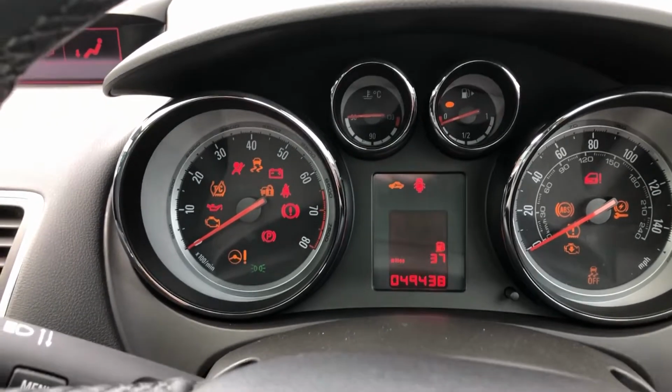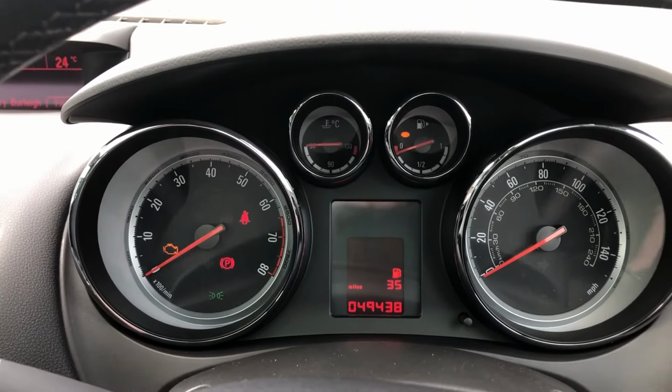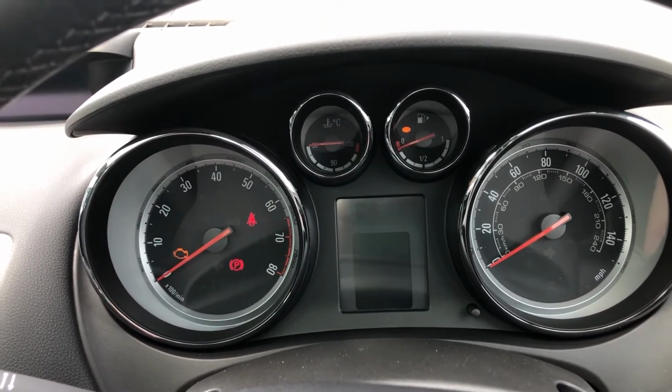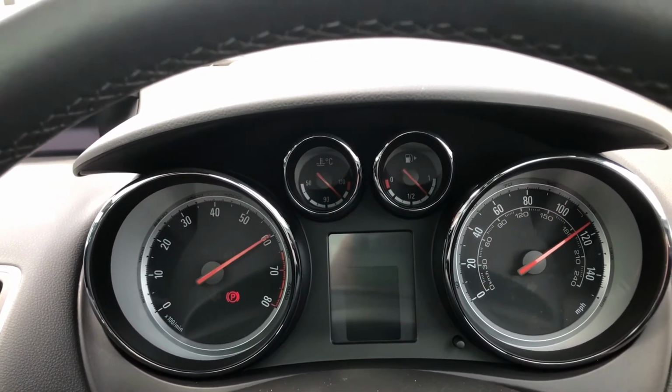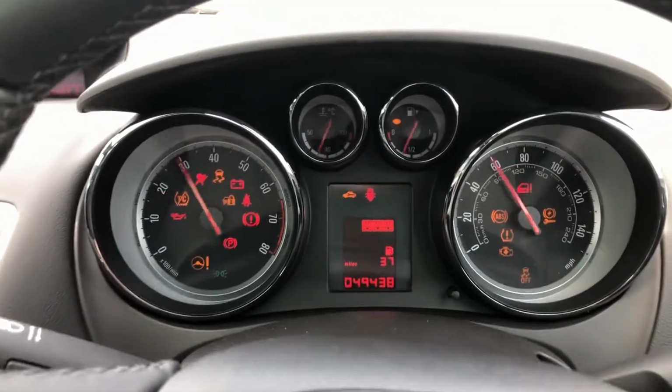To turn it on, you turn that music down, Classic FM, someone's been feeling regal for the Jubilee. Turn it on halfway, then put your foot on the clutch, on the brake and turn it on. You can see it starts first time, no issues, no problem.